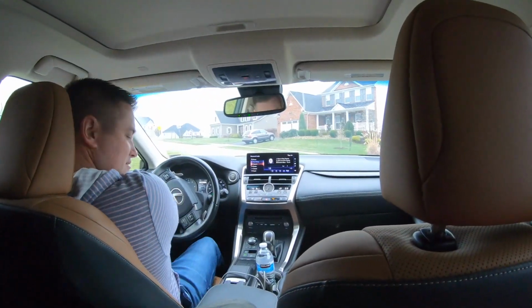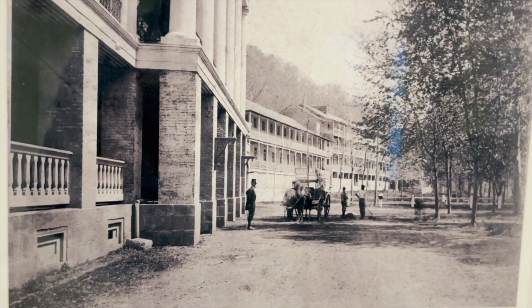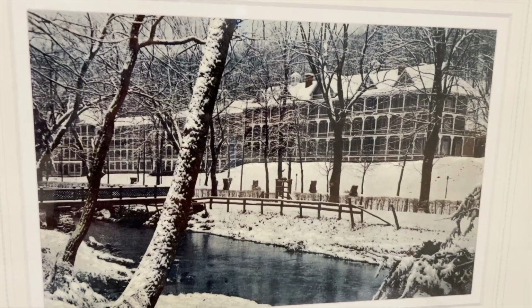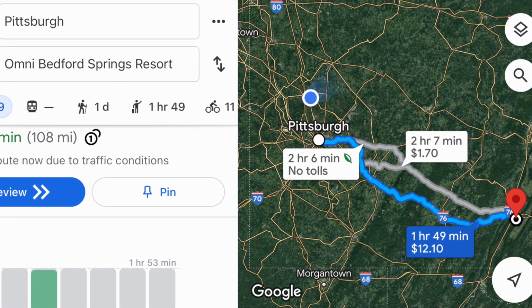And where are we going, Rach? Bedford Springs Resort. Omni Bedford Springs. So the Omni Bedford Springs is a really cool resort. It's actually America's oldest resort and is located in the Allegheny Mountains in south central Pennsylvania. About a 2-hour drive or so from Pittsburgh, where we're at.